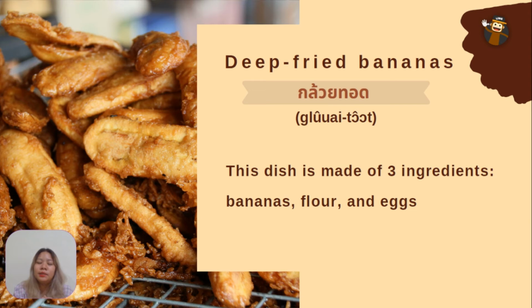And the next one, fried bananas, or we call it กล้วยทอด. The word กล้วย means banana and ทอด is to deep fry. So this one is made of three ingredients. And yes, of course, the first one is banana, second one is flour, and the last one is eggs. So we will cut the banana in half, and then we will dip it in the flour mixed with egg, and then we will deep fry it in hot oil. And you can also find this one at the market. It's very good. You have to try it.